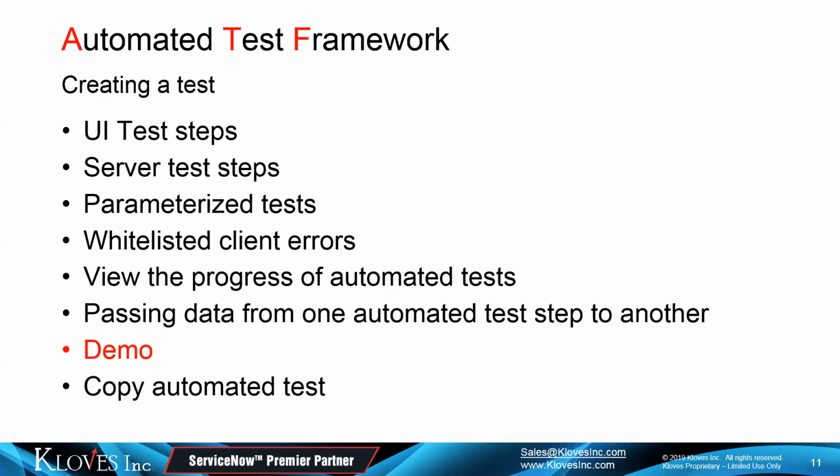The different types of steps that can be done. So you have UI, so what's the user going to input? Different server tests, what's going to happen on the back end. I did put parameterized tests on there, basically so that we can think of different parameters that are going to be sent for a specific test. What whitelist errors are going to talk about. So we talked about that on the plugin. There's going to be specific errors that are going to happen. Maybe they're good errors, or at least that this should happen. So we don't want the process to stop on those.